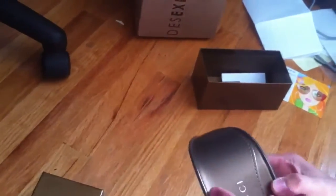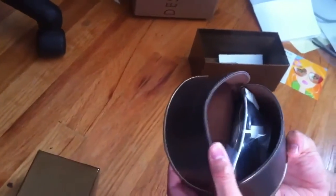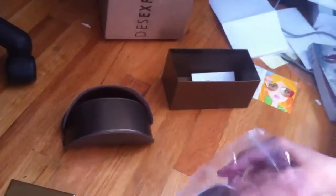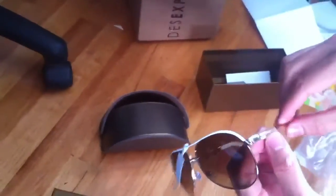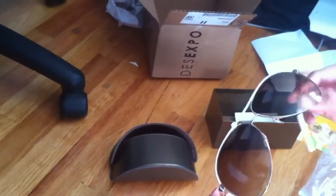Right, let's check these out. See here, you got the Gucci imprint. Nice suede material. Here are the glasses. These look like they're pretty damn good quality. Got the white with the gold. These are metal aviators.